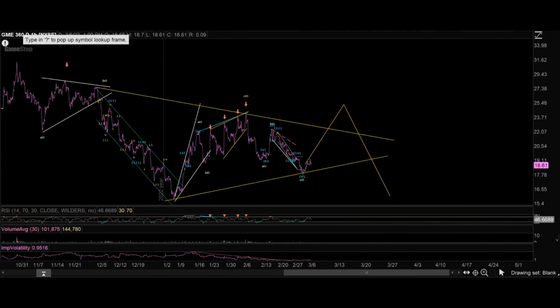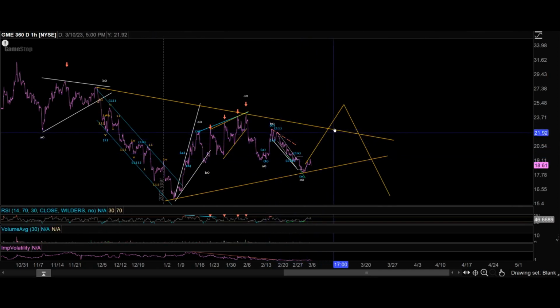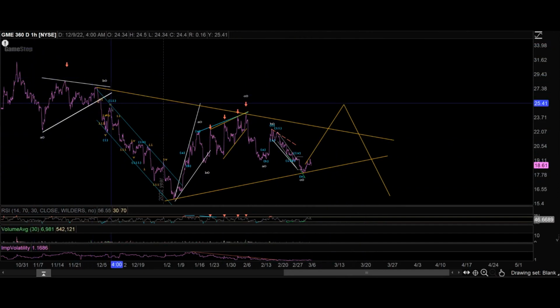GameStop is moving through a triangle. I think we defined the lower trend line when we bottomed on Friday, and now we're going to see ourselves pushing higher through here and watching IV drop. It's going to be a wild ride, and you can see this triangle as well. This is why I'm thinking AMC might also be in a triangle. I think that the meme stocks are kind of consolidating right now. It makes sense to me with where the markets are at.